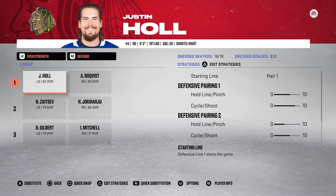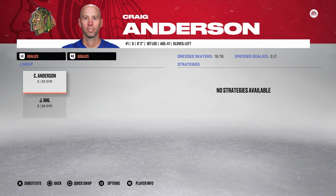Unlike the forward core, the defense isn't looking great by any means, as Justin Holl is going to be one of the top guys here, and in between the pipes they have Craig Anderson, and they don't have a backup. Over the past 20 years, Craig Anderson's the best goalie drafted by the Chicago Blackhawks, and he's basically the only one that's made it to the NHL. So now they have Joe NHL backing him up at a 68 overall.